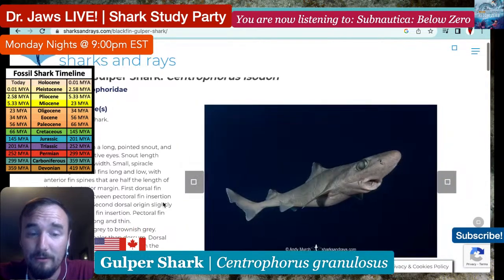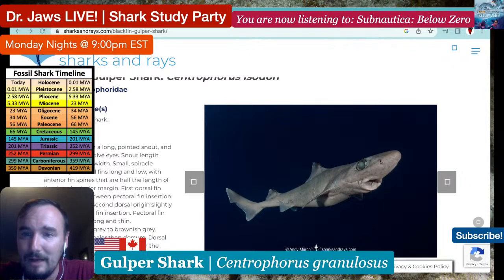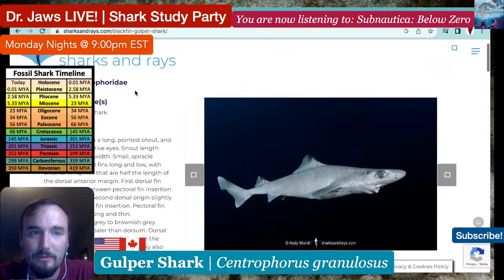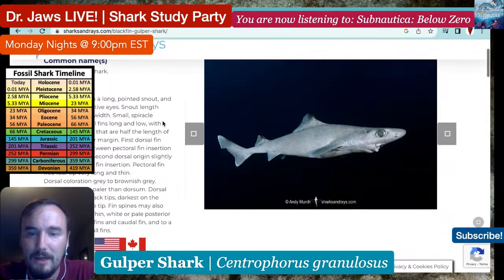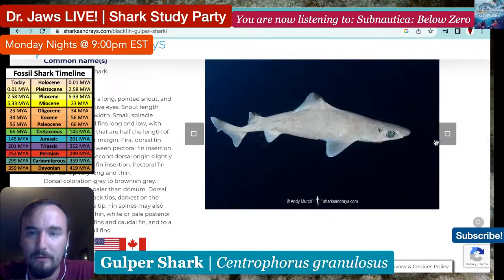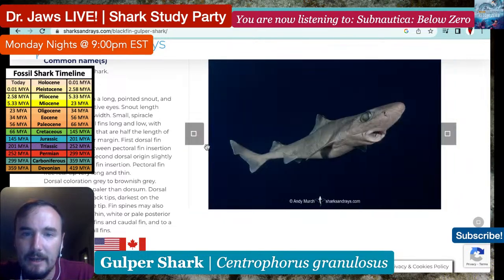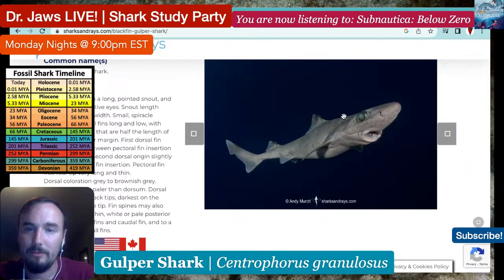So I kind of just went in a circle just now. Sorry about that. But again, it is a good example of how confusing the shark is. I think when Andy originally took these photos, he thought this was the actual OG gulper shark, and this is actually a cousin, the blackfin gulper shark.